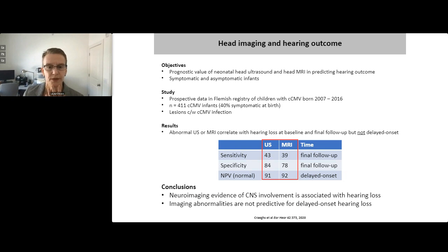We also, and I won't go through this whole study, head imaging, whether it's ultrasound or MRI, is best in terms of predicting hearing outcome, is best if the imaging is normal. So normal head imaging has about a 90% negative predictive value for hearing loss, meaning it's very unlikely that there'll be hearing loss, but not delayed onset hearing loss. So hearing loss can develop later. So we only have this association in early hearing loss, not delayed.